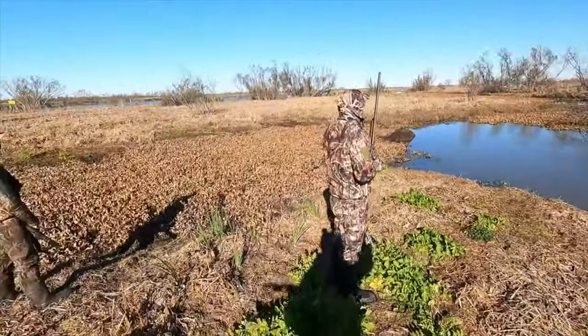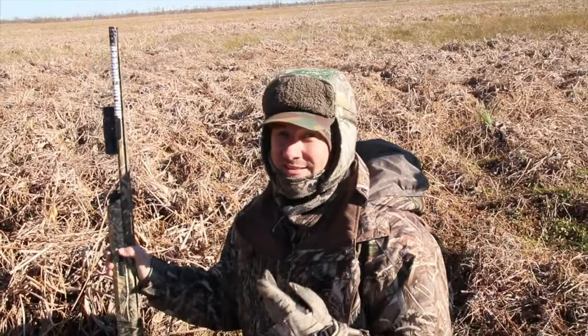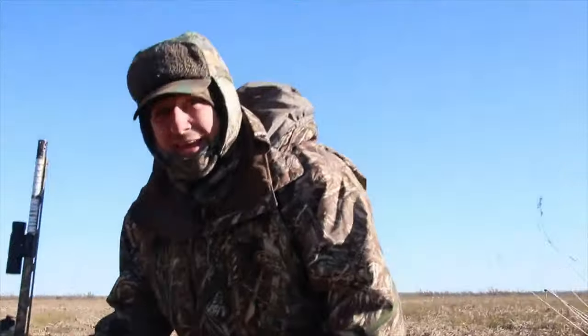I got two over there. We're gonna try and get to them somehow. They actually had another one swim up while we were coming up here. I think there's at least three, if not four. So I'm gonna sneak up to this tree right here, see if we can't get them.